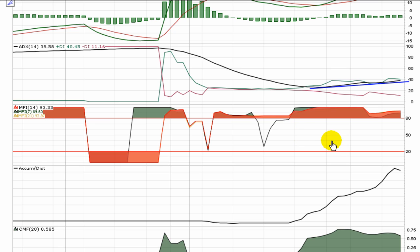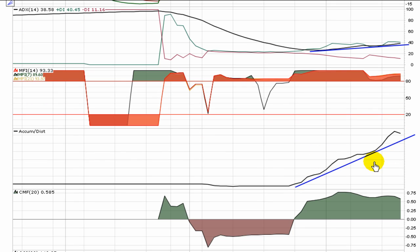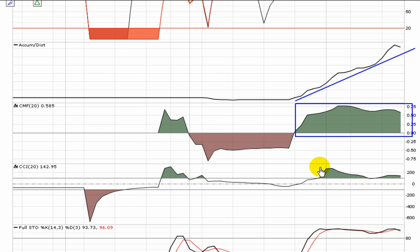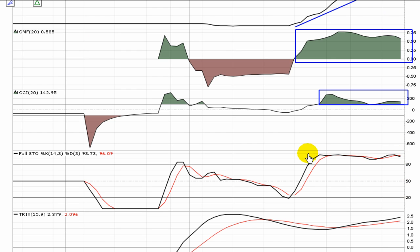MFI buying pressure is clearly dominant. Accumulation distribution also shows there's a lot of buying in this play, reflected in the Chaikin money flow. Selling pressure is clearly being dominated by buying pressure. CCI, per definition, this has been a hold now for more than a month. An official sell signal from the CCI indicator doesn't happen unless the CCI breaks back down through 100. Full stochastics holding above 80. Clearly momentum still in this play.